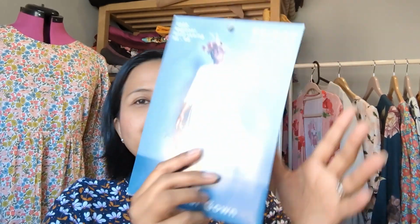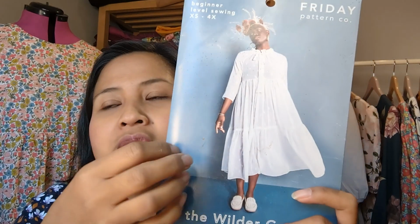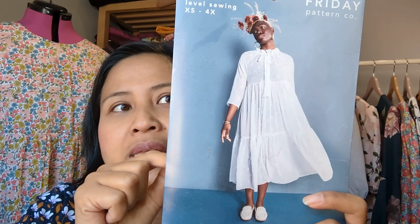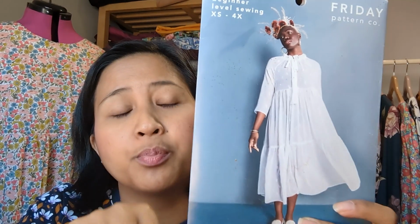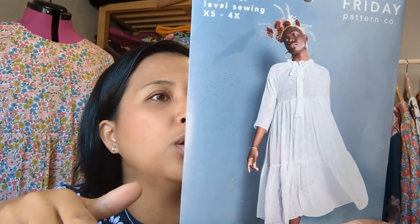So that's that one. The next thing I have planned is the Friday Pattern Company again, the Wilder gown. So I'll show you the line. This was very popular last summer. But what's great about this pattern is, depending on the fabrics that you choose and the prints, it's a very good winter dress because you can lengthen the sleeves. It's a lot of fabric to keep you warm, and it's quite a long dress as well.